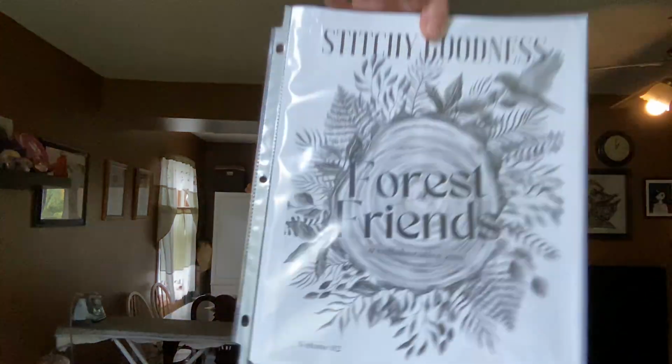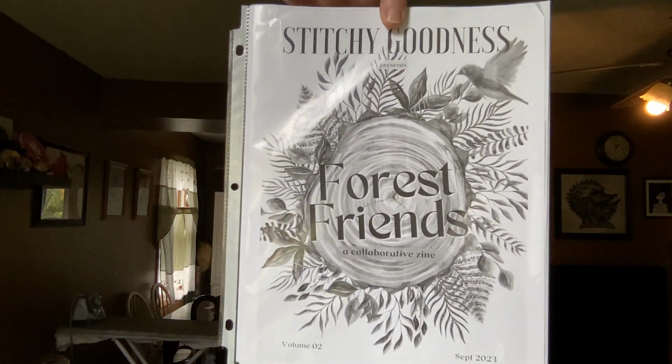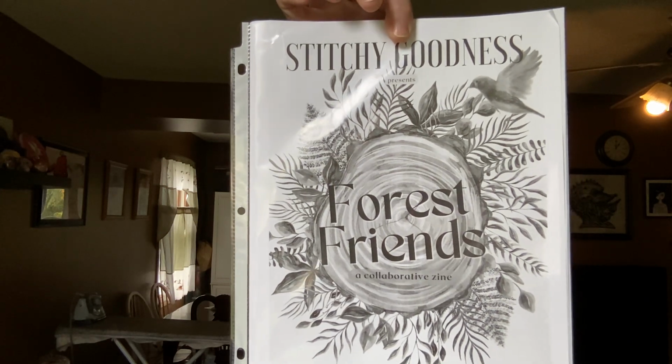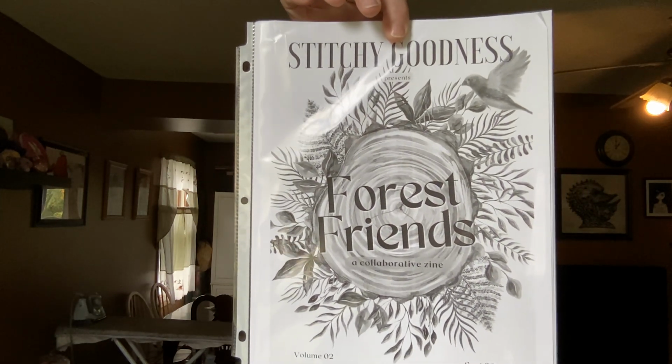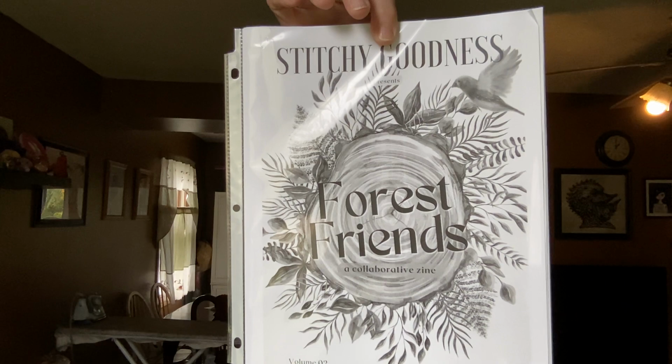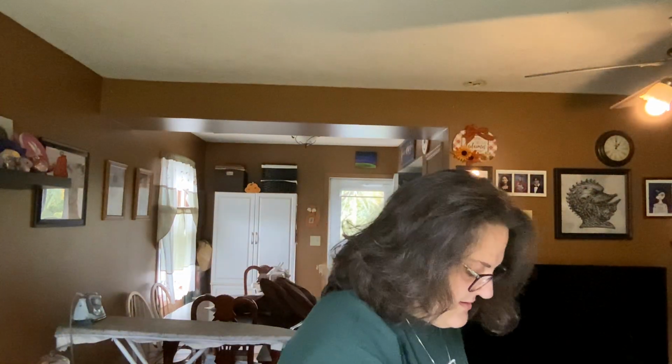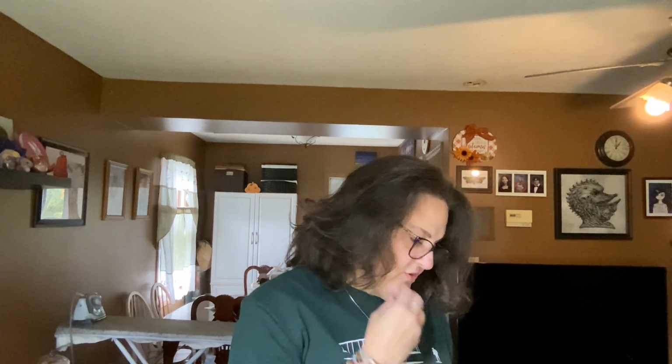And then from Stitchy Goodness, I got the Forest Friends Zine. My bonus child printed it out for me at her college when she came down this past weekend and gave it to me. Wish I had thought to have her print out my witch patterns, but I didn't. Anyways, so there's a lot of good stuff in here. I love just that artwork. But I'll show you the ones I really like that I know for sure I'll stitch.